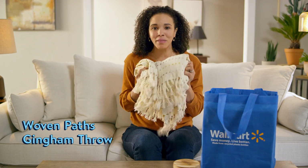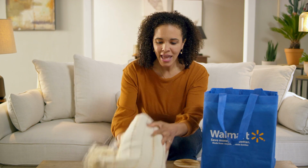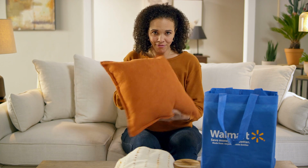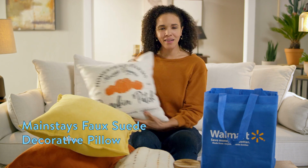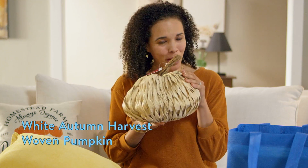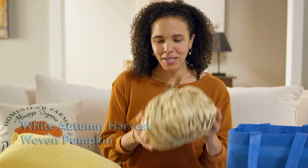But you can't have a fall-inspired living room without cozy blankets. And so I'll show you some options for these, but you want to bring in a little bit of texture. And pillows. You need lots of pillows for your family to be comfortable. Now you can do pillows in different colors. I like the fall-inspired colors, but I also really like pillows that have something with pumpkins or something that makes you feel like it's the fall. So we're gonna do some of those as well. And you can't have fall decor without the pumpkins. I love this wicker pumpkin, but we've got a lot of options to decorate around the room with these pumpkins.